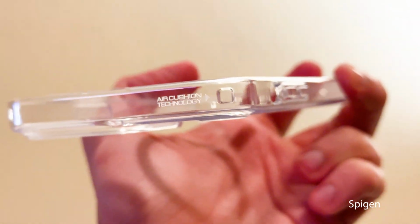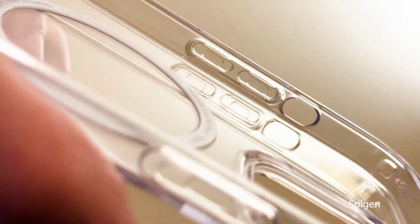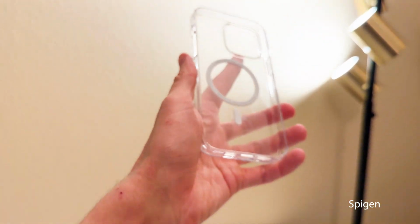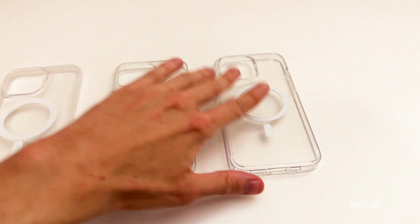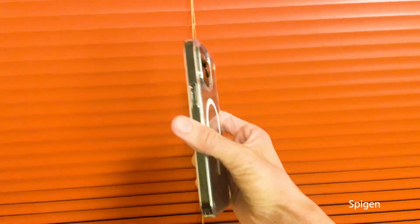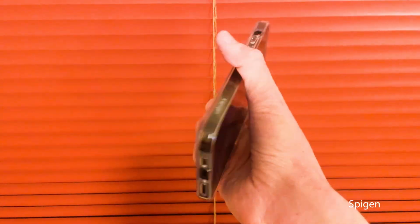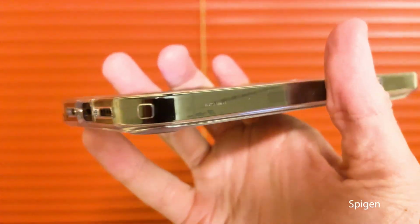I really like that integrated kickstand. It seems to be a really unique feature. None of the other cases seem to have it. On top of that, you get all the other great features like the nice rubberized bezel and the really nice feel and grip that the case gives it. So which case would you choose?